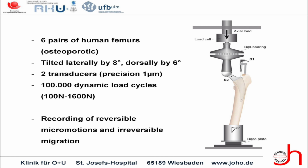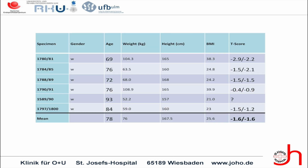So the method is quite similar to the one Tobias Freitag just presented. There's 6 pairs of human femurs. We try to have osteoporotic or at least osteopenic femurs, as you will see in a second. And we install 2 transducers to record the reversible micromotions and the irreversible migration. These are our specimens. These are all old ladies.